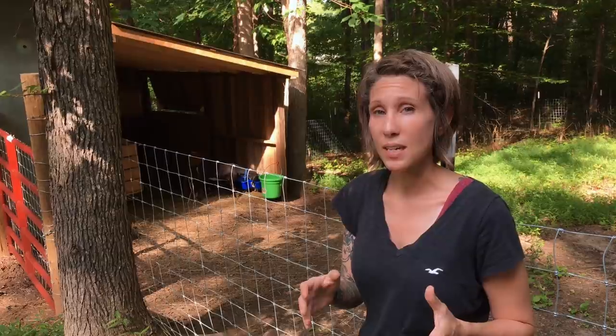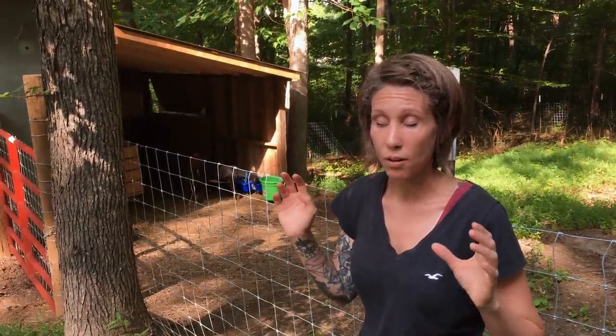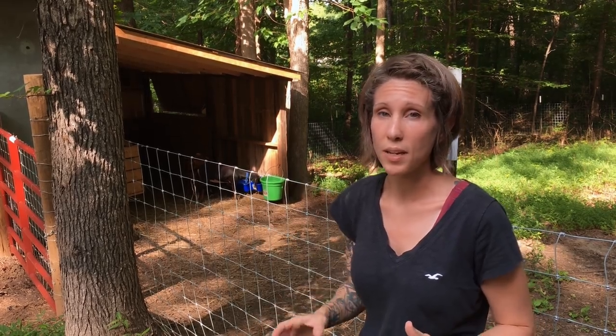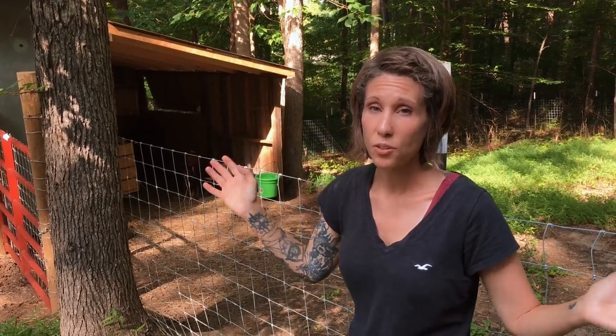If you guys want to see how other people manage their goats, what kind of setup they have, we are, you know, again, a small homestead on 1 acre. This is just how we do it. This is our setup. If you guys are thinking about doing goats yourself, you can see this is one way of doing it.